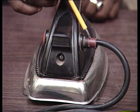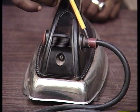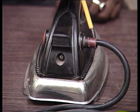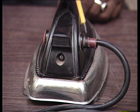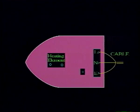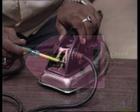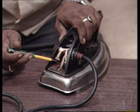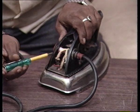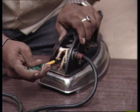Here you see an electric iron. You can observe how the cable is connected. A rubber grommet is placed at the point where the cable enters into the appliance. It protects the cable and prevents it from being worn out. The 3 wires, namely live, neutral and earth, are connected to the socket inside. The earth pin is connected to the metal case of the appliance. The live and neutral wires are firmly connected to the pins of the socket.